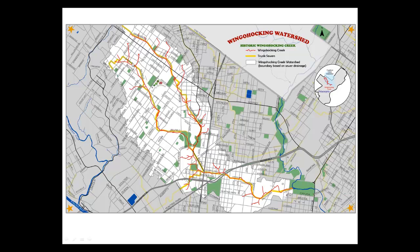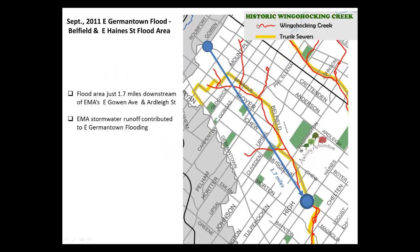You can see in red, this was the stream alignment, and then you see in yellow the approximate locations of the combined sewers that took over the role of both the natural drainage as well as the sewerage drainage. Now this is a blow up that shows you in East Mt Airy the location of the original Wingohocking Creek and then the replacement combined sewer.